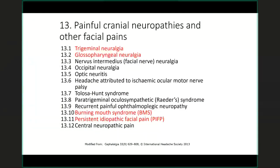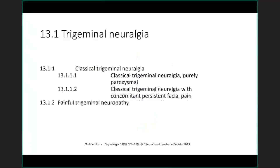And then persistent idiopathic facial pain is kind of our default diagnosis in patients who are referred for trigeminal neuralgia but really don't meet the diagnostic criteria for trigeminal neuralgia. And we have to have in-depth investigations of those patients to make sure that there's not some secondary cause. But trigeminal neuralgia can be divided then into classical trigeminal neuralgia or painful trigeminal neuropathy. Classical trigeminal neuralgia then is subdivided into two forms, the purely paroxysmal form or the form that has concomitant persistent facial pain in between attacks.